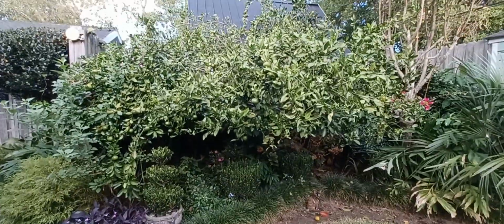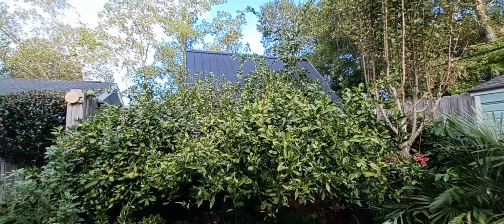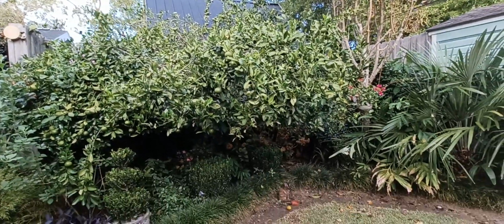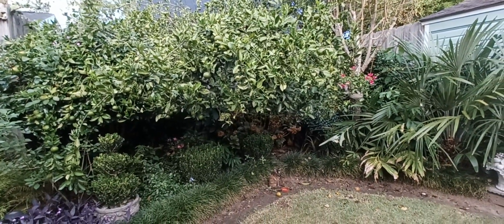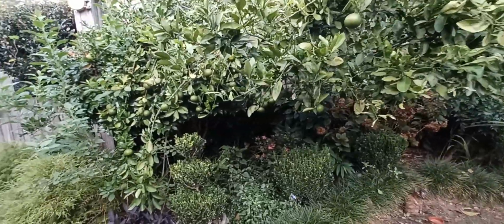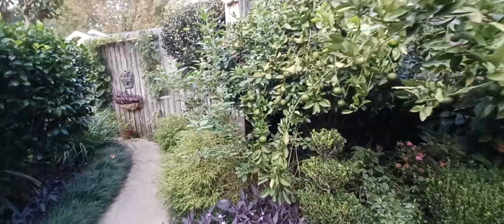This Satsuma tree is really splayed out. It's got lots and lots of fruit. I did trim some up from the ground so you could walk underneath it, and it'll let me clean up some of the bushes and things this week.